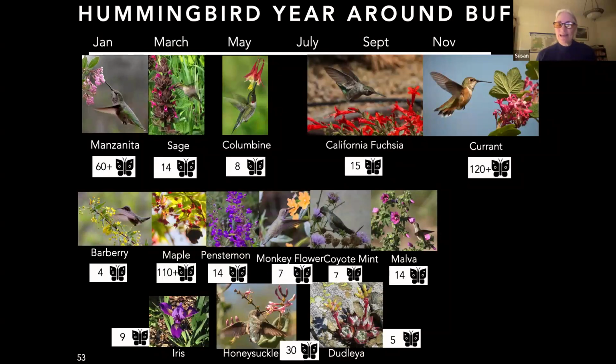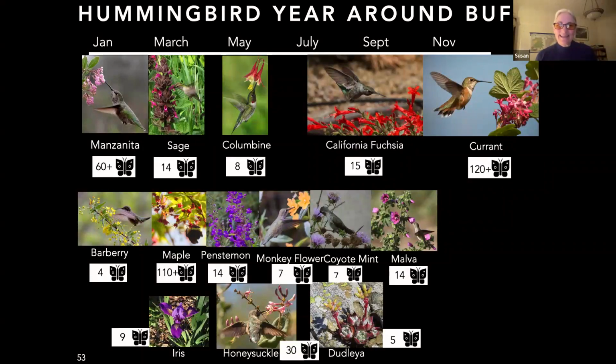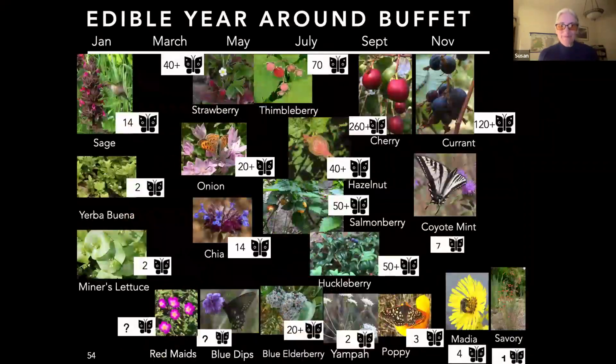They'll take nectar from the dahlia, from the honeysuckles, irises, maples, and penstemons, and of course, hummingbird sage, Salvia spathacea, just a great plant for them, and the columbines. So if you are planting for hummingbirds, we still have lots of choices for you.